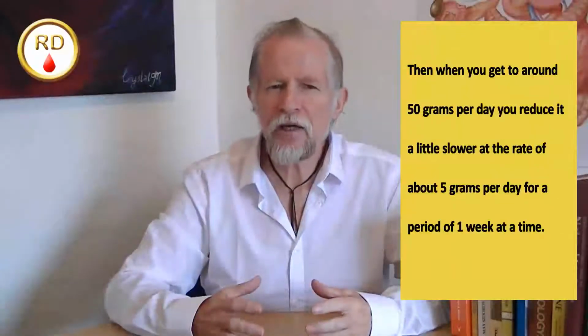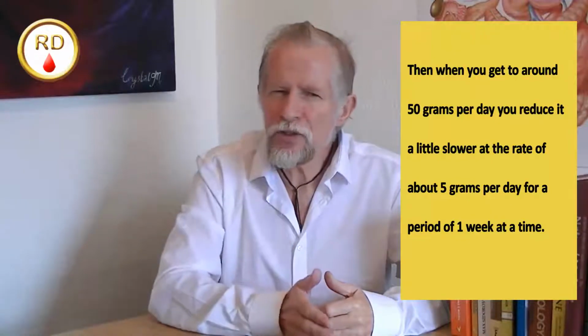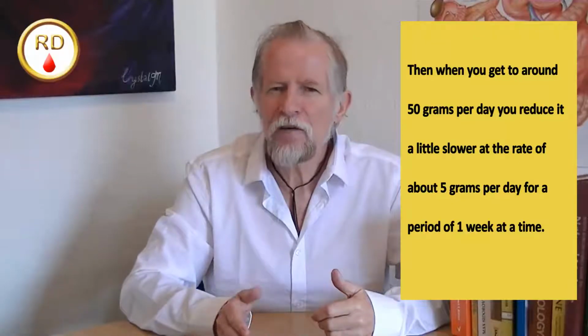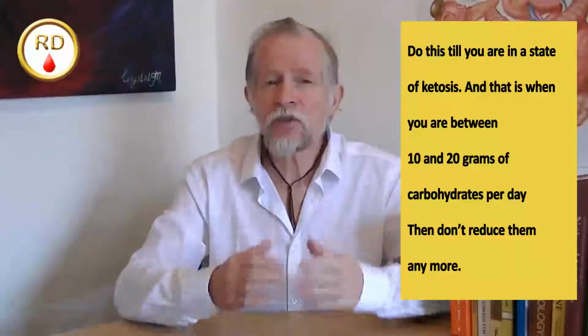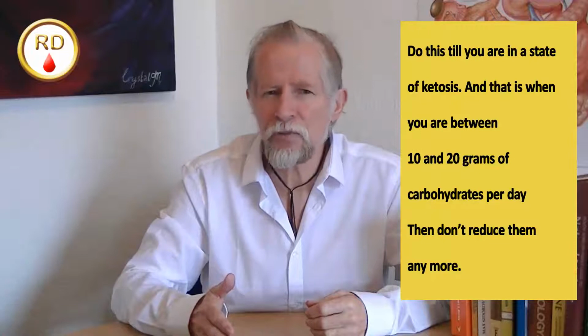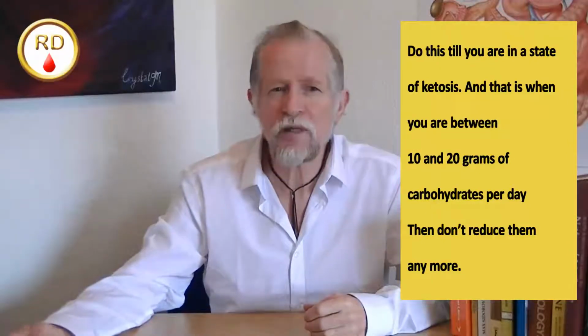And when you get to around about 50 grams per day of carbohydrates, then you reduce it a little slower, at the rate of about 5 grams per day for a period of 1 week at a time. Do this until you are in a state of ketosis, and that is when you are between about 10 and 20 grams of carbohydrates per day. Then don't reduce them anymore.